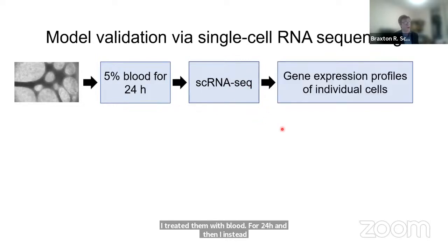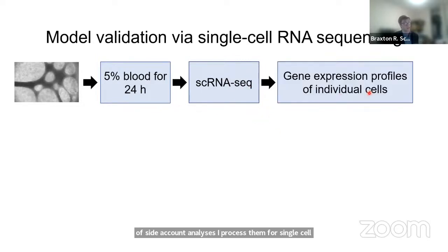And for those who are unaware, single cell RNA sequencing allows you to look at the gene expression profiles of individual cells. So we'll be able to see how the individual neurons or microglia or astrocytes are responding to the blood. And this is completed already. We actually just got the sequences back. So the next step will be to analyze them.